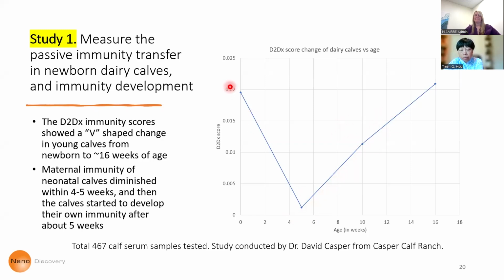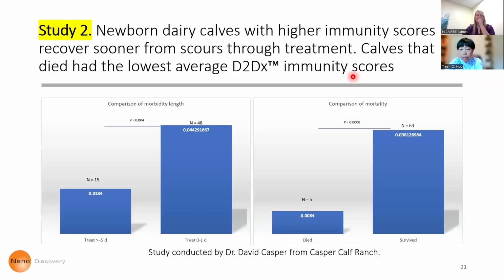So this graph basically shows that this D2DX test really can catch the immune status change and development. Also, of course, we're mainly referring to humoral immunity here during the early stage of life development. So one thing though, I want to highlight here. This is another study by Dr. Kasper. It's a different one.